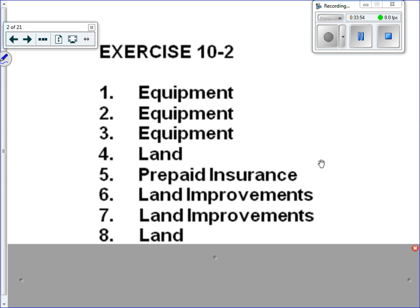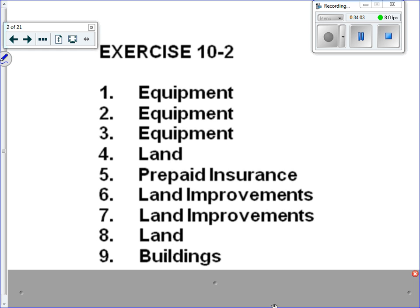Okay. And then number 9, the architect fees on a self-constructed building. So you're building your own building, but someone designed it. Building. All right, last one. 10 o'clock.